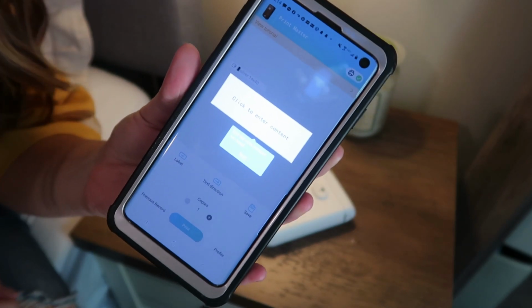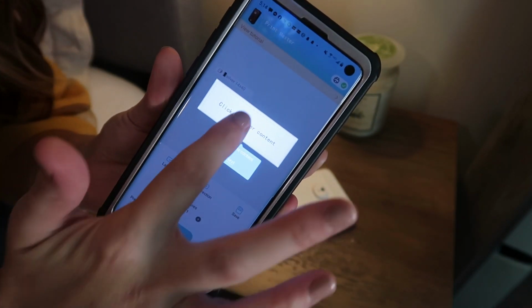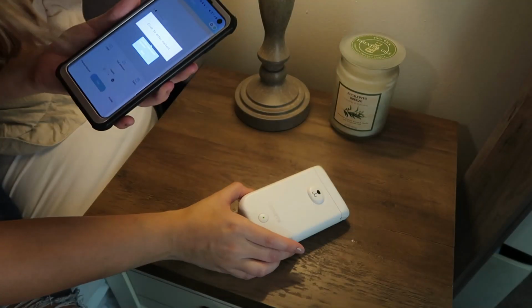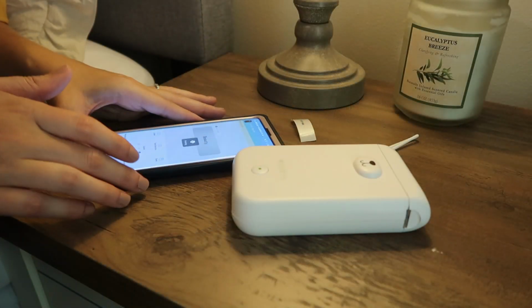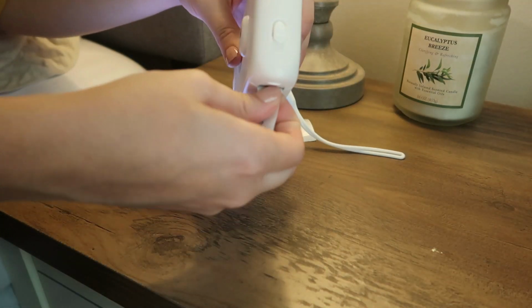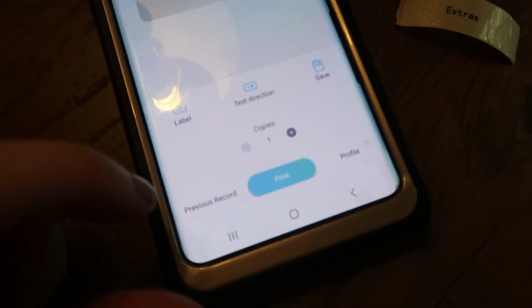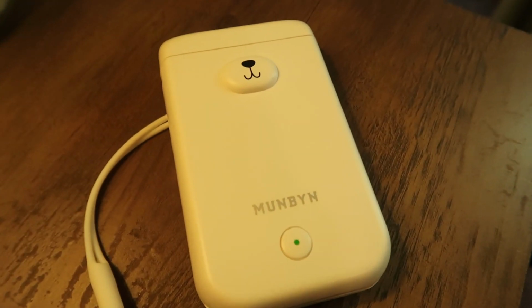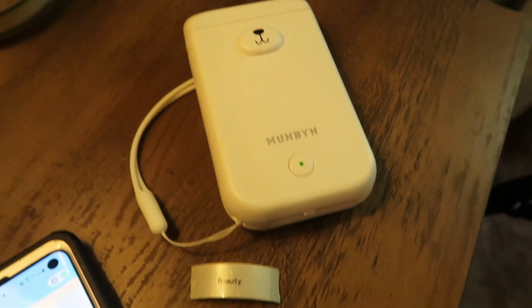And it says click to enter content. So you basically just type right here whatever you want your label to say, and then you're just going to print it and it's going to print out. So I just type in what I want it to say and I click print, and it prints super fast. This thing works so awesome, and I love that I don't have to worry about batteries. It just charges right back up on my laptop.